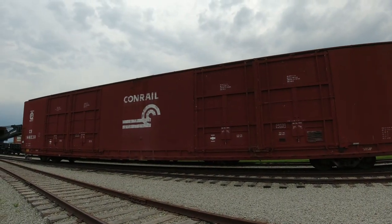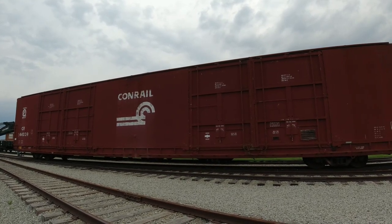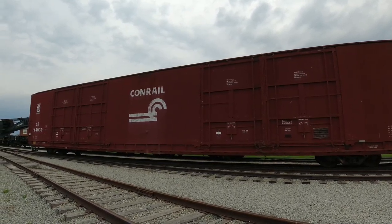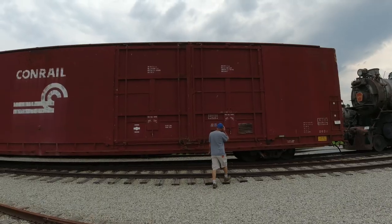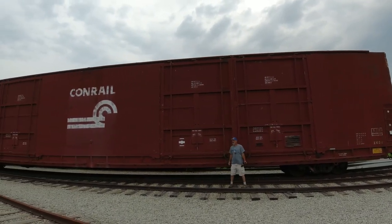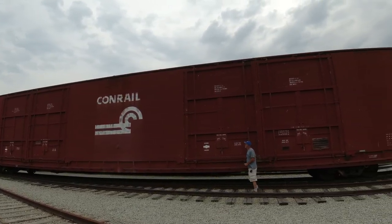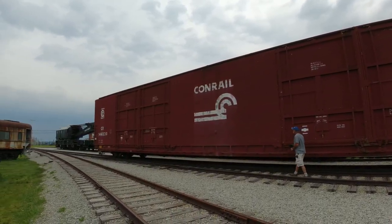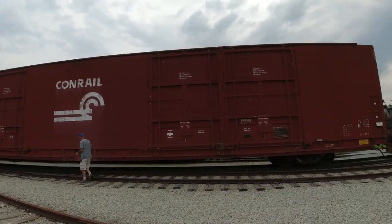So right here we do have an old Conrail boxcar, and although it does look big on camera, it's actually unbelievably large. And the way we're going to be able to show that is by having RJ walk up to it just to show you the grand scale of this boxcar. Yeah, that is ginormous. As Elf says, ginormous. Yeah, that is the largest boxcar I've ever seen. I believe he said it's 80 feet long. That is pretty incredible. They can hold a lot of cargo on there.